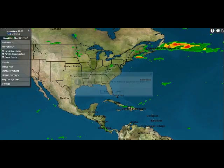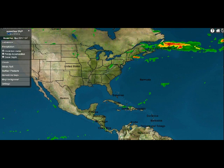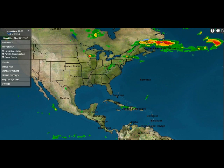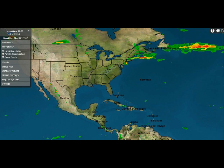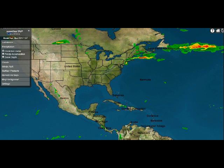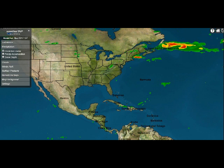Here is a predictive radar for the next several days from WeatherTap. This is really cool. It shows you an animated radar going out into the future, and you can see the Northeast is going to get several inches of rain out of the remnants of Florence, and then Florence begins to work its way out over the open waters of the Atlantic, so we'll see what happens with that.